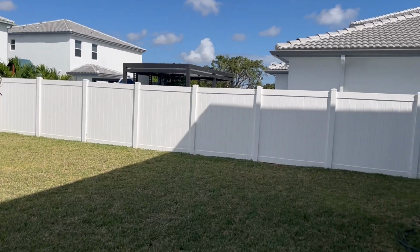And it's a great quiet community. Again, it's new construction.